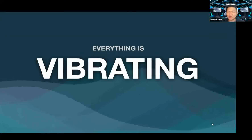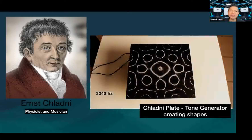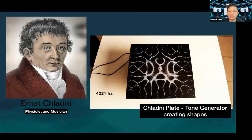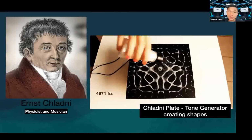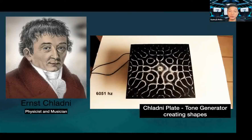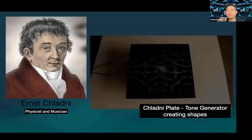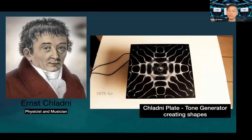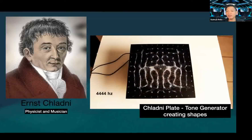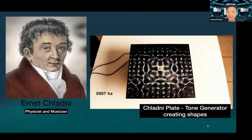When everything is moving, there is a good example here by Ernst Chladni, a physicist and musician. Every frequency affects the movement of the sand on this tone generator. This is called the Chladni plate. It starts to create different types of symmetrical shapes. The geometry is just amazing, like 5, 9, 07, 60, 51 hertz. All of this creating shape. This is to prove to you that frequency affects matter. The tone affects the sand and creates shapes. Therefore, frequency and energy affect our physical body. It affects our cells. It affects everything around us.